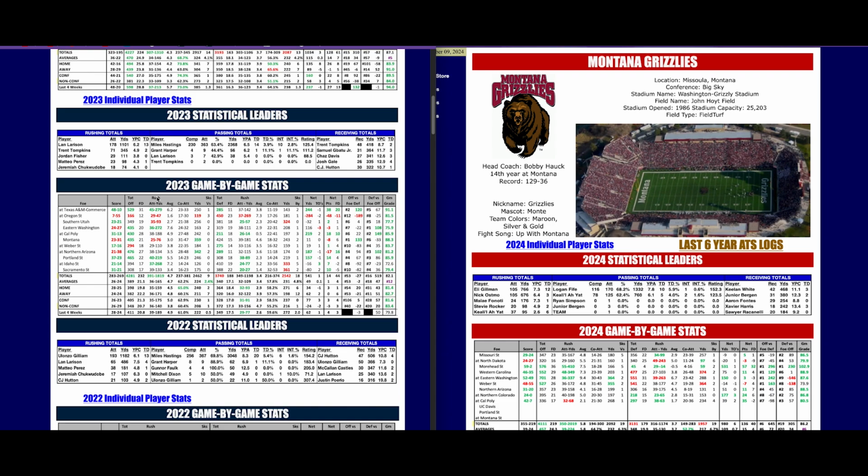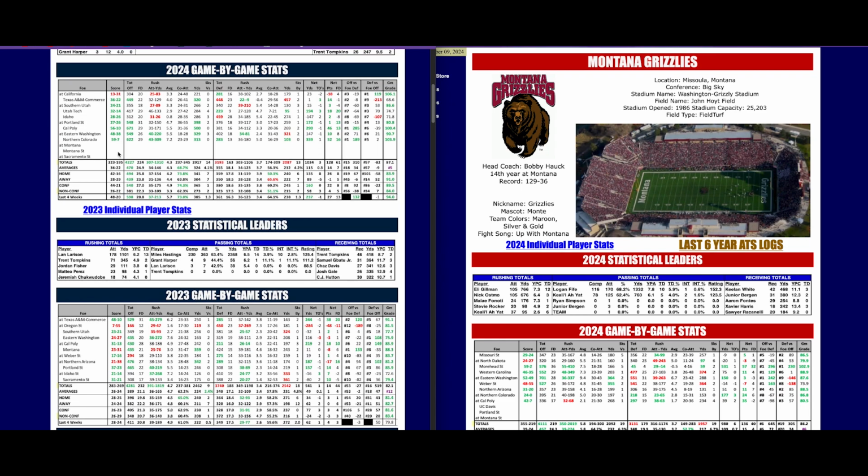UC Davis has been one of the hottest teams in the FCS. They have won all 8 games against FCS foes, and their only loss was to Cal. Cal's a really good team, guys. Take a drink there. And they actually had the yardage edge against Cal.